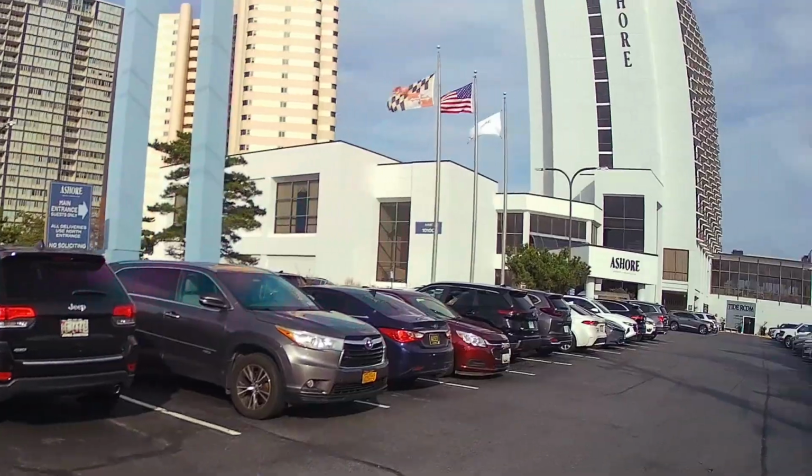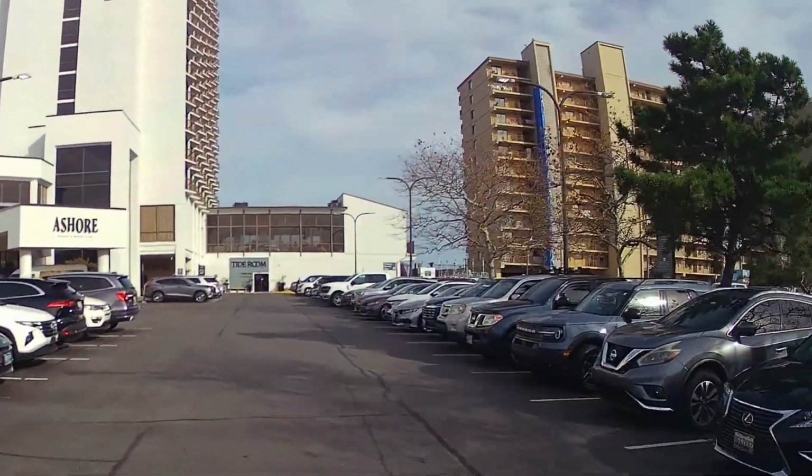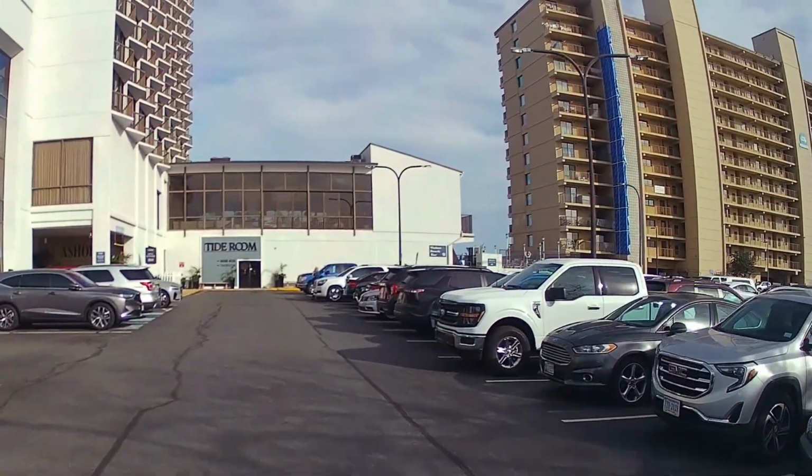Since it was off-season, we were able to get a good deal on an ocean view room at the Ashore Resort and Beach Club. It's quite a bit north of the Boardwalk, but it is still pretty close to some of the popular restaurants.